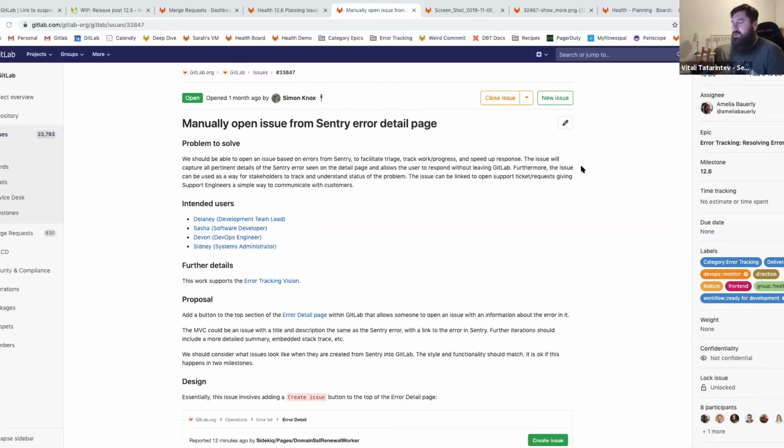So no, this is shipping in 12.5. For example, redact them in the platform, and then I'll also send a white. Maybe if it works now, maybe we can do it together. We are releasing the ability, it's going to be in the error detail page.